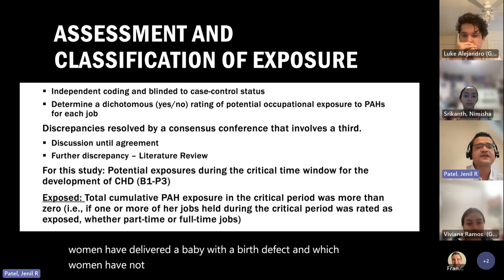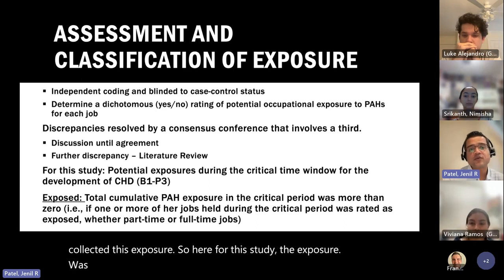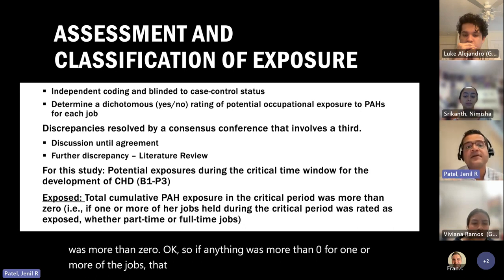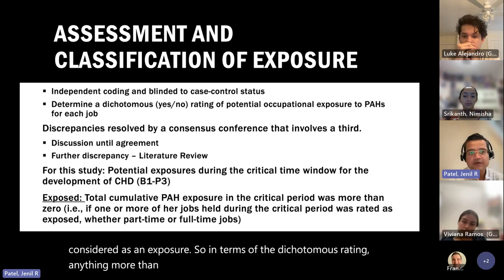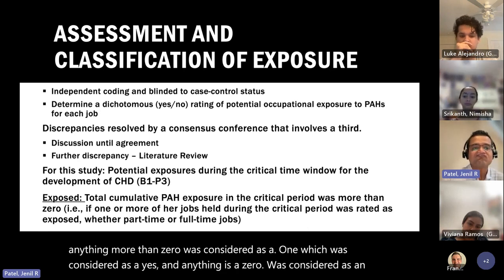And then there are different ways they have collected this exposure. So for this study, the exposure was defined as total cumulative PAH exposure in the critical period being more than 0. Okay, so if anything was more than 0 for one or more of the jobs that they held during the critical period, that was considered an exposure. So in terms of the dichotomous rating, anything more than zero was considered a one, which was a yes, and anything at zero was considered a no.